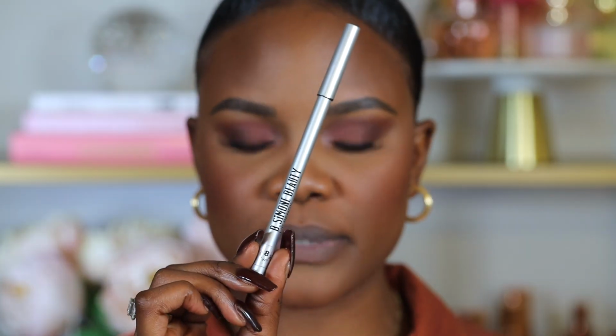Okay, last but not least for lips, I'm gonna use this Simone Beauty lip liner in the shade Time Will Tell. This lip liner is honestly so bomb. It's really rich, so it's like a super dark brown lip liner. So I forgot to put a little bit of highlighter on my nose. I'm gonna do that real quick before I forget.